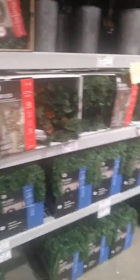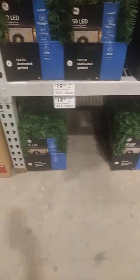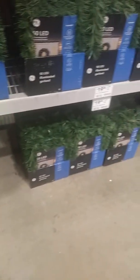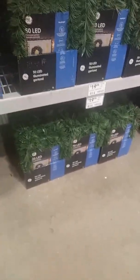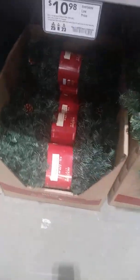Okay, remember I told you, eye level, they have the more expensive things. But if you go down, you'll find the cheaper items. Here's some lit garland, illuminated garland for $19.98. There's some just plain garland for $5.98. There's some thicker for $10.98. It's all in what you're looking for. Okay.